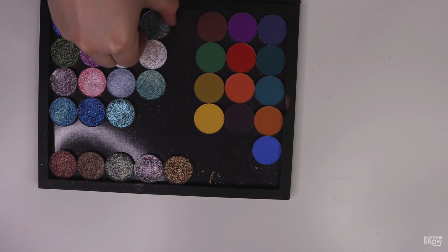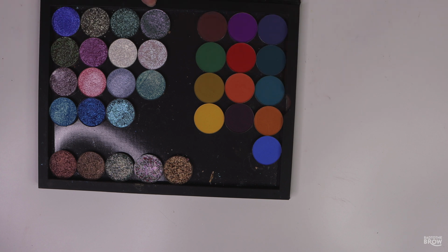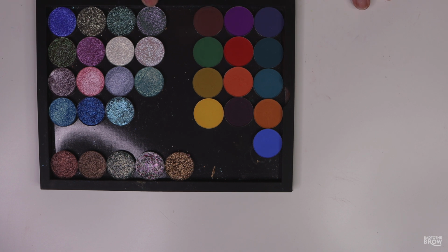This shade in particular is called Teal. And it's so interesting. It's like a purple to a green duochrome. It's pretty shifty and it's really, really unique.